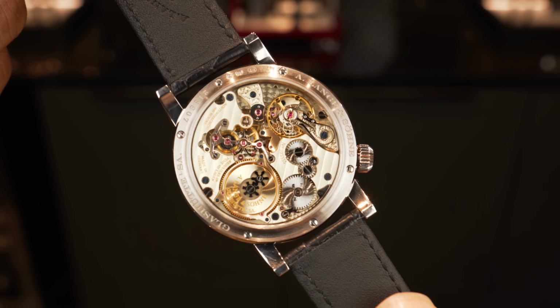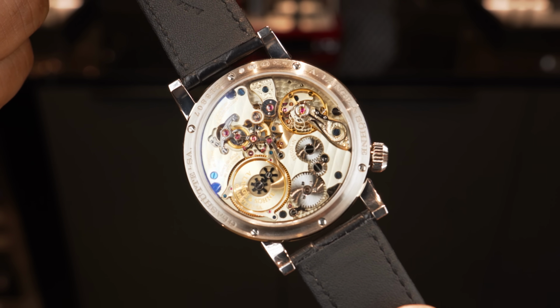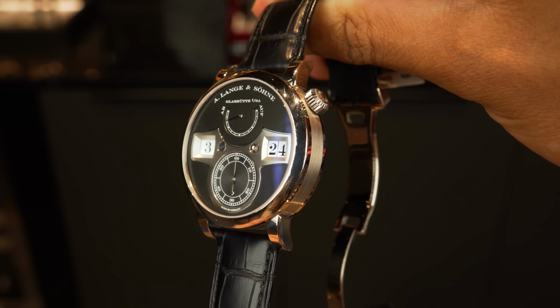I personally like this version the best, the white gold with the black dial, even over the newer Zeitwerk Date. The proportions are way better on this. The thickness is much more manageable on wrist.